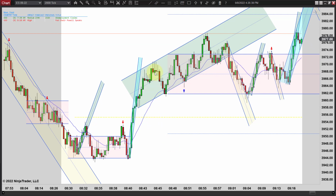And we run up, we get a close outside of that little channel up, and then it comes back here, bounces, comes back again. It sets a trend line right there, and it confirms it. Unfortunately, that's a first entry and not a very good signal bar.